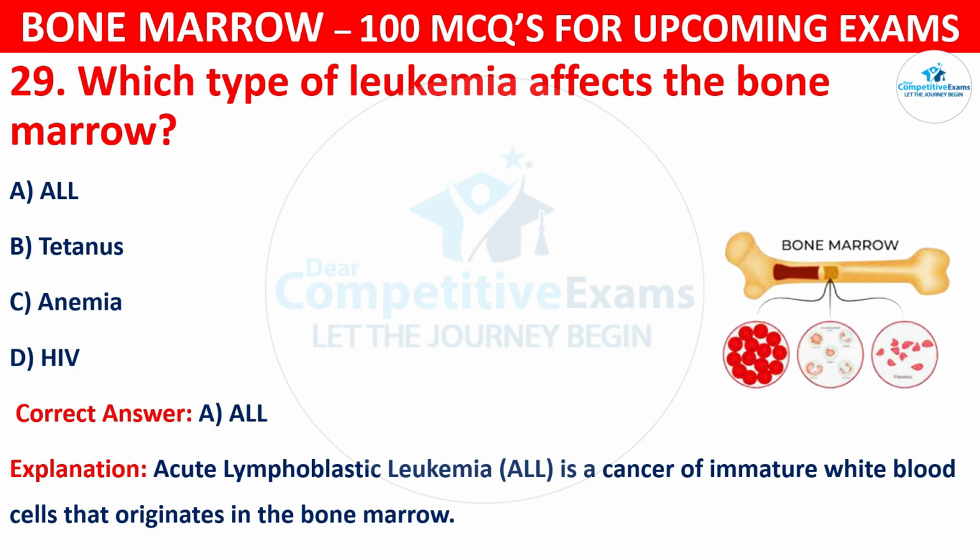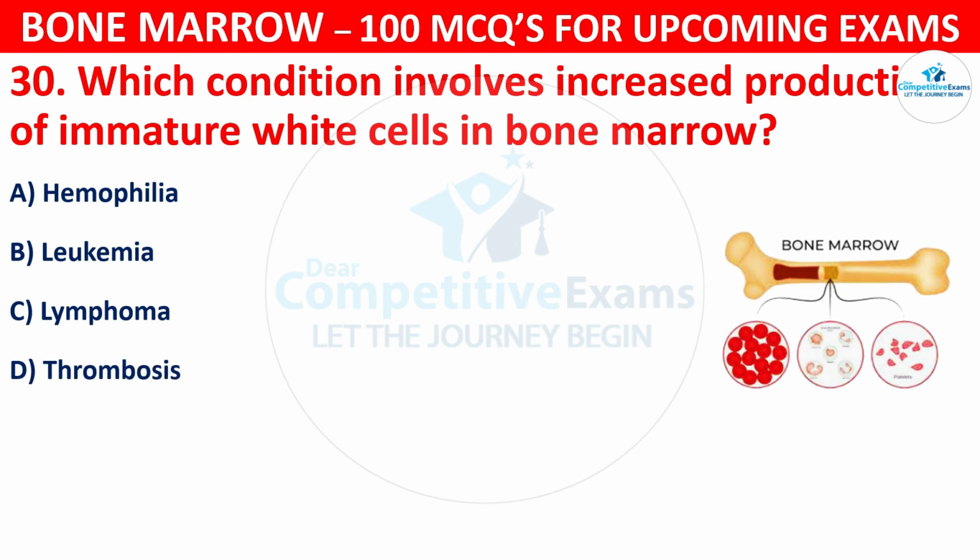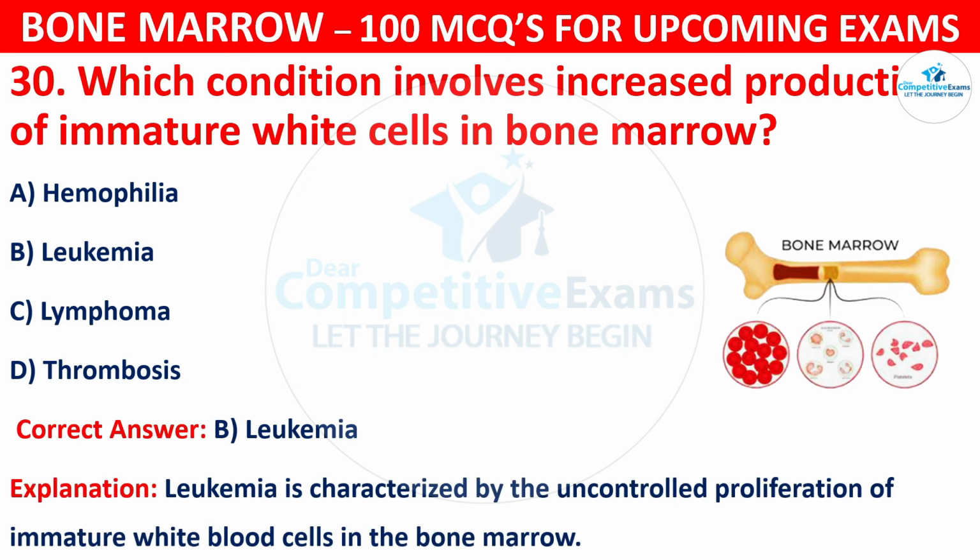Question number 30. Which condition involves increased production of immature white cells in bone marrow? The options are hemophilia, leukemia, lymphoma, or thrombosis. The correct answer is B, that is leukemia. Leukemia is characterized by the uncontrolled proliferation of immature white blood cells in the bone marrow.